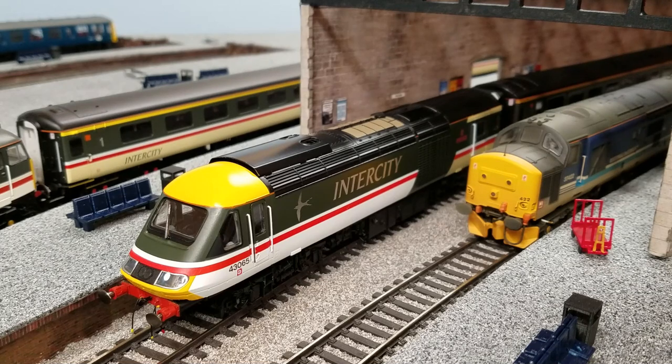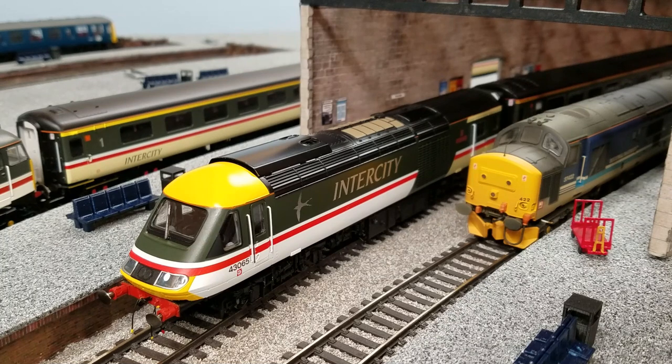Alright then, so with the pretty torrential rain outside, which hopefully isn't making too much noise on the video, I've got this new HST parked up in the station building here. There is still some other work that I've got going on around the layout, but I wanted to focus this video just on this new HST overall. Very happy with it. Like I said, it's pretty much the exact same loco that Hornby had out about a year and a half ago for the Valentas, just a little bit different on the front of the body shell there with those buffers fitted.